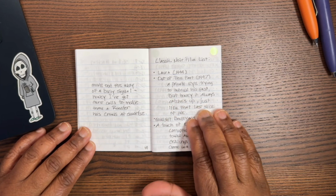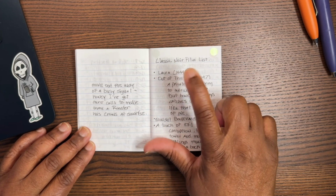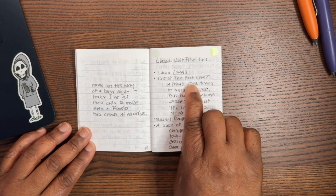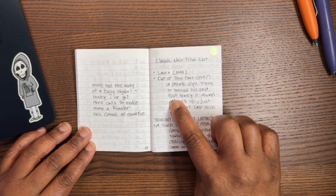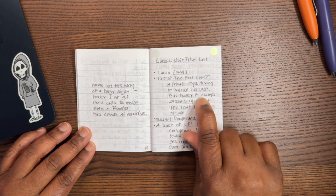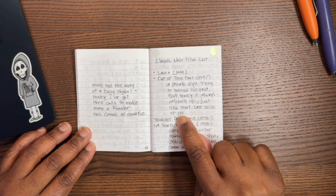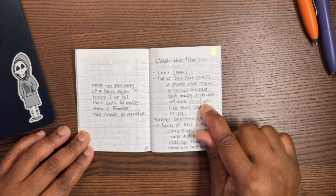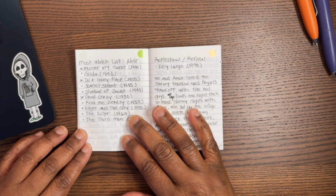And this is her collection. She loves classic noir films, so she has a list of films that she watched. Out of the Past, a 1947 film about a private eye trying to outrun his past, but honey, it only catches up, just like that last slice of pie. So she does add her little comments to her little movies, her little reviews.